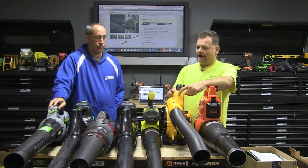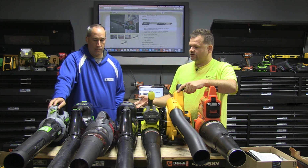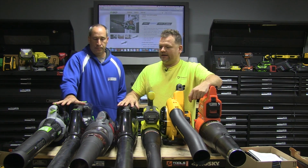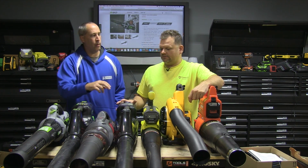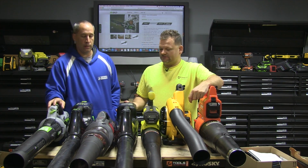Right, that's true. And only two here have snow blowers, which is going to be the Ego and the, actually three. I mean, Cobalt's got a battery powered snow blower? I guess they would. Yeah, it wouldn't make sense.